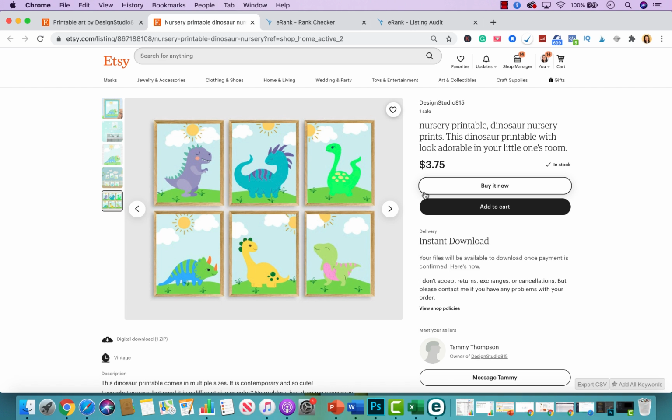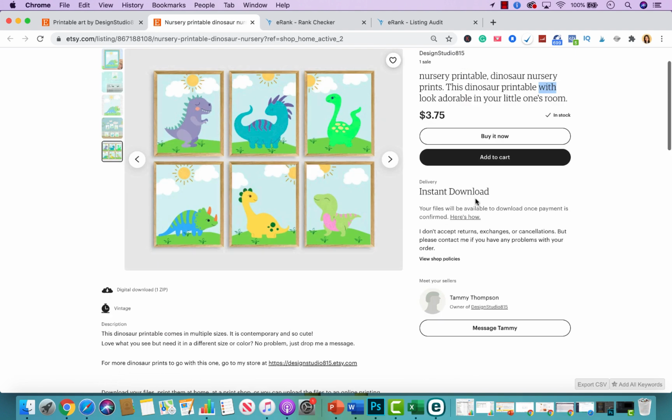You only have nursery printable, dinosaur nursery prints, and then dinosaur printable, which I'm assuming is another keyword, which with look adorable in your little one. So I will fix that: the dinosaur printable will look adorable in your little one's room. I don't think you did too bad of a job, to be quite honest. And you have 3 tags in there, which is pretty good.